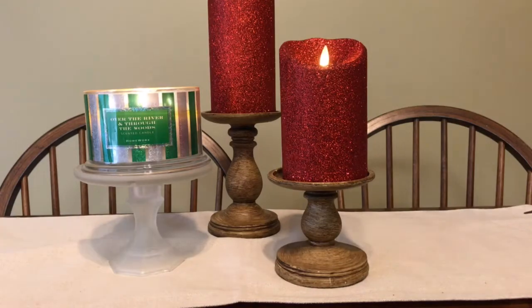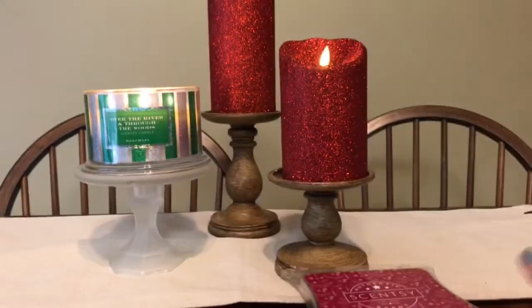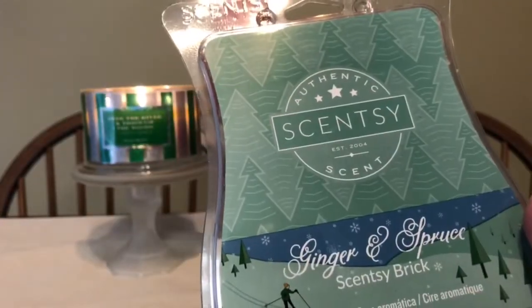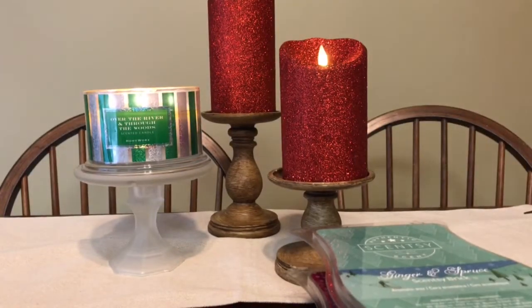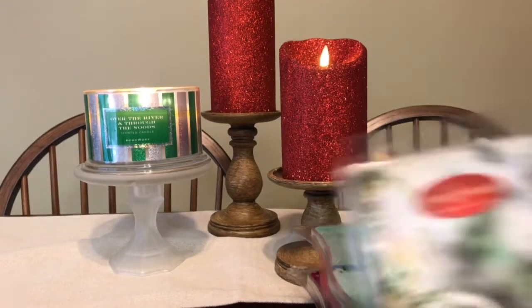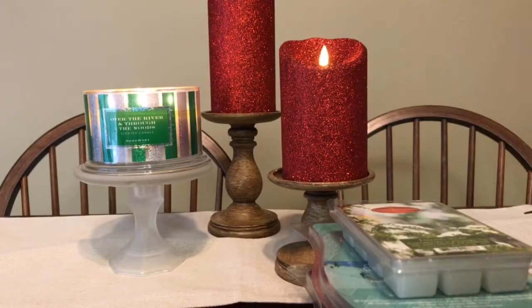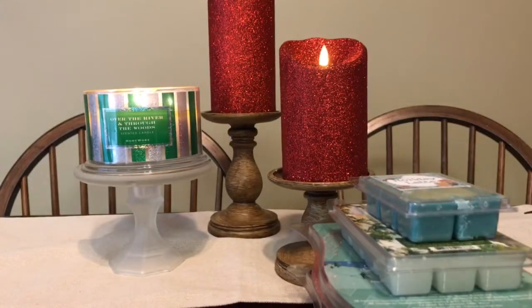Okie dokie. So from Scentsy, cranberry and tinsel. That's a brick. Also another brick, ginger and spruce, which I'm really looking forward to trying. It smells really good on cold. From candle warmers, I pulled Falling Snow. From Super Tarts, Holiday Latte. This is new to me. I've never had that one before.